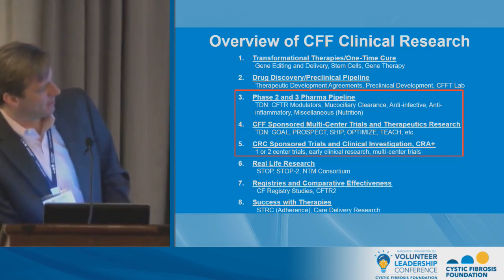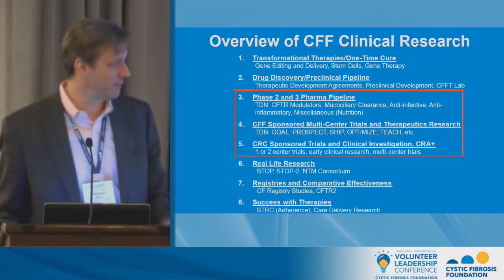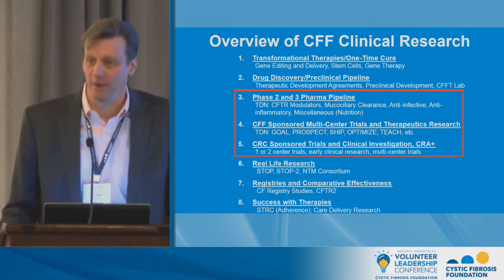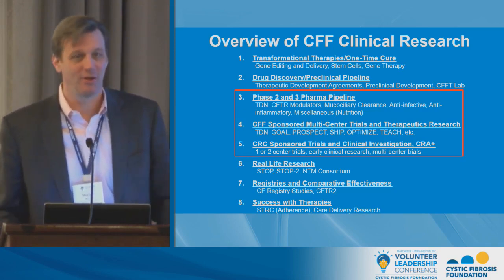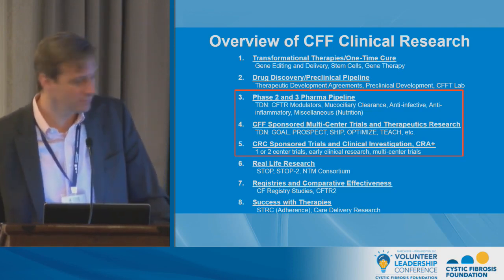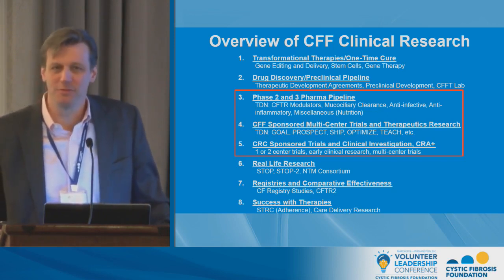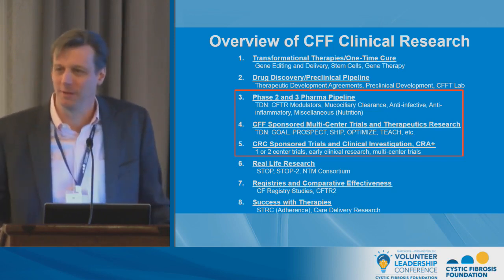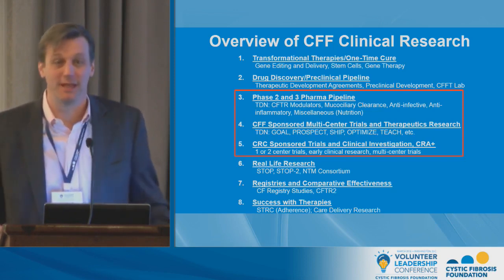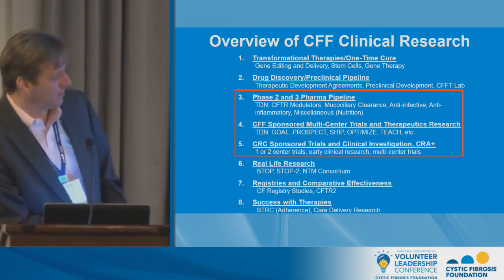The other one would be projects that the foundation does. Sometimes they're drug studies, but other times they're aspects of care that we're looking at, such as how long we should treat people with IV antibiotics. That's usually for trials where we think nobody's going to do this for a drug company. We need to do this as a foundation because we need the answer, and no one's going to make money from this. So we want to make sure we get the answer ourselves.